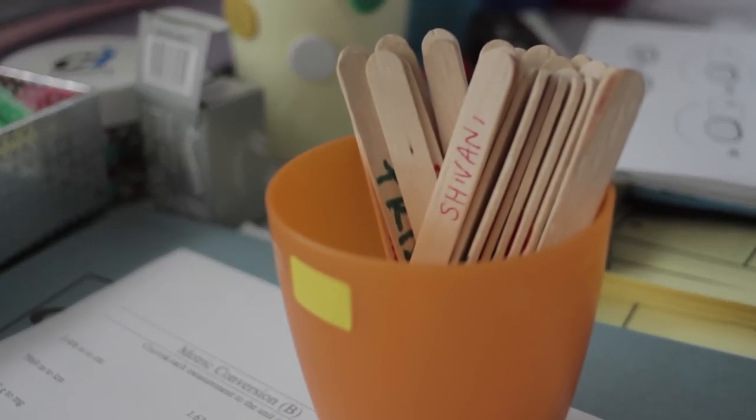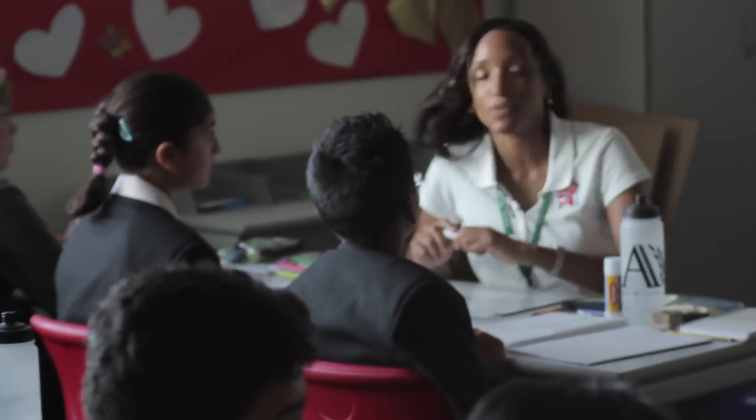Lots of things I'd never seen before in other lessons which I thought were great. Lollipop sticks, I'd never seen them before. Thumbs up, thumbs down, I think I borrowed that. And the other way round, sometimes at the end of a lesson, I might say to a member of staff, oh, have you thought about trying this? Something that works in my lesson, which they can use.